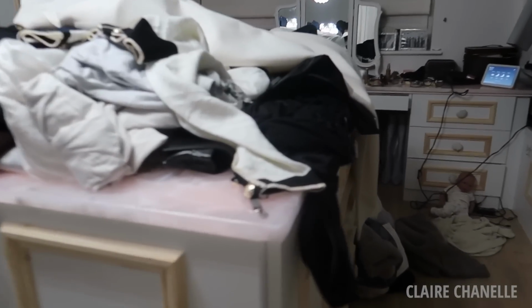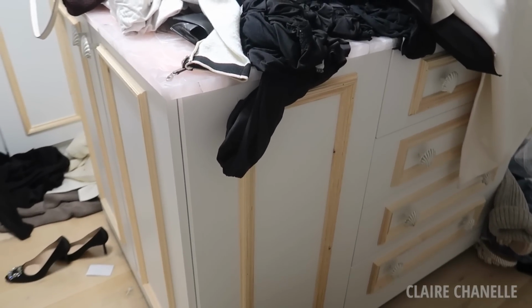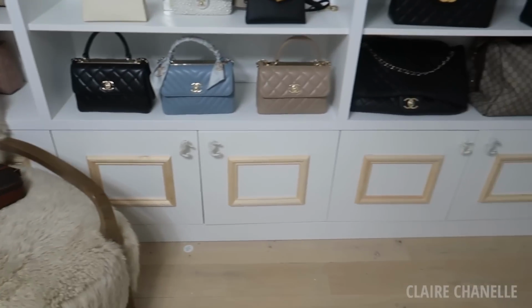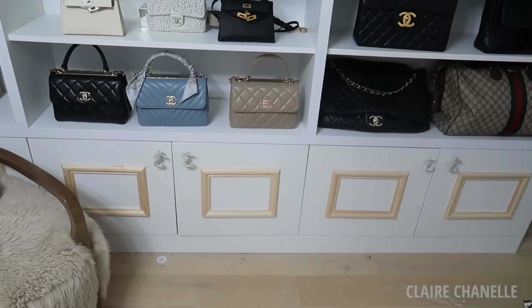And then there's all of these here. I'm so sorry that this is an absolute mess. This is clearly not a wardrobe reveal. But I promised you some wardrobe content. And then the ones down here.